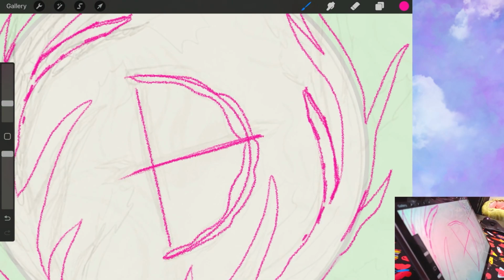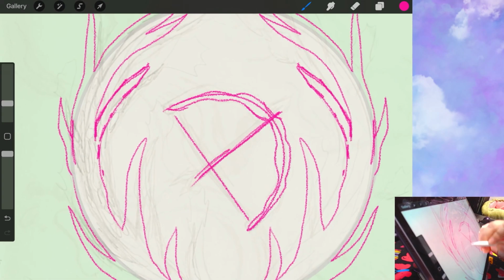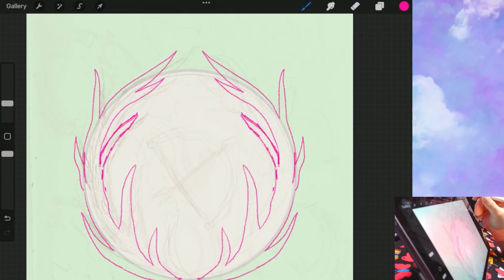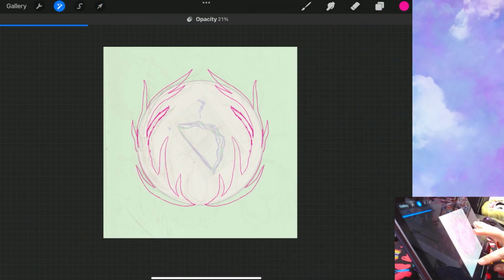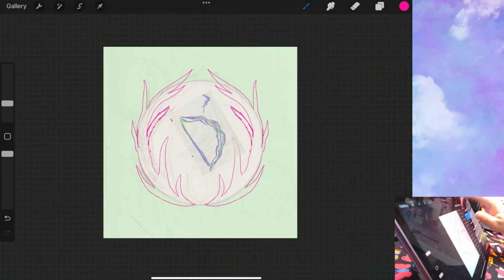So this moon's name, like the last one, is actually tied to the autumn equinox. So it is the first full moon that follows the harvest moon. So that means it can appear in October or November.